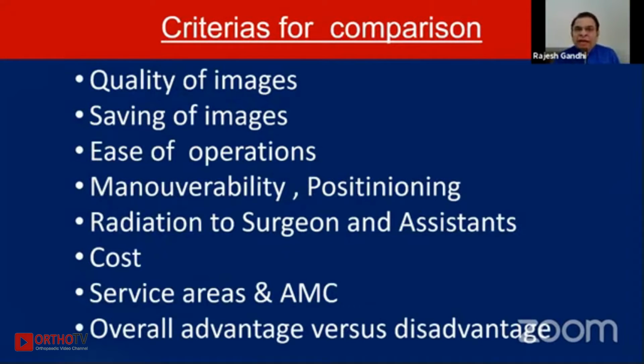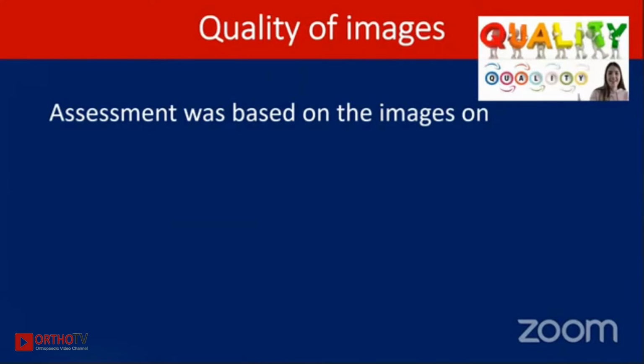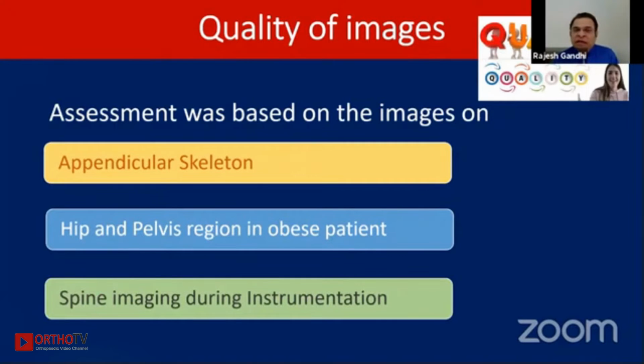Now, what are the criteria? The criteria which we devised were quality of images, the saving of images, meaning the memory function, then the ease of operations, then maneuverability and positioning of the C-arm, how difficult or easy it was, radiation to the surgeon and the assistants, the cost of the C-arm, service areas and AMC, and the overall advantage versus disadvantage. We tried to cover all these points. Assessment of image quality covered the appendicular skeleton, the hip and pelvic region in an obese patient, and spine imaging during instrumentation.